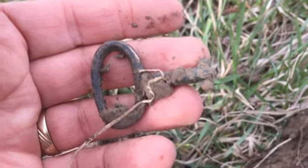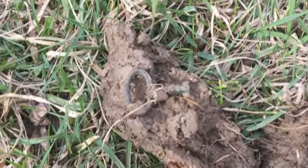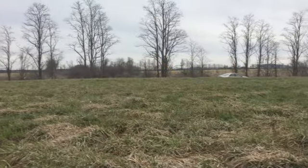All right, let's keep on hunting here. I've only been here about 20 minutes, and I've already got several nice finds. I know there's got to be a coin lurking here somewhere. On to the next. All right, folks, there's my car.